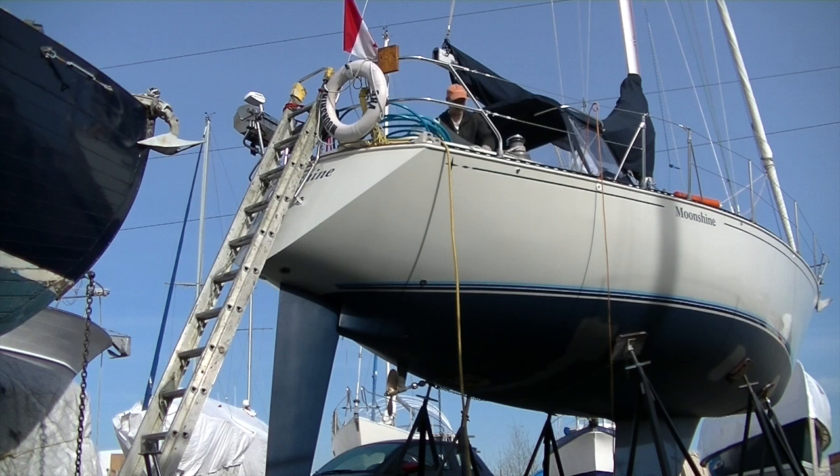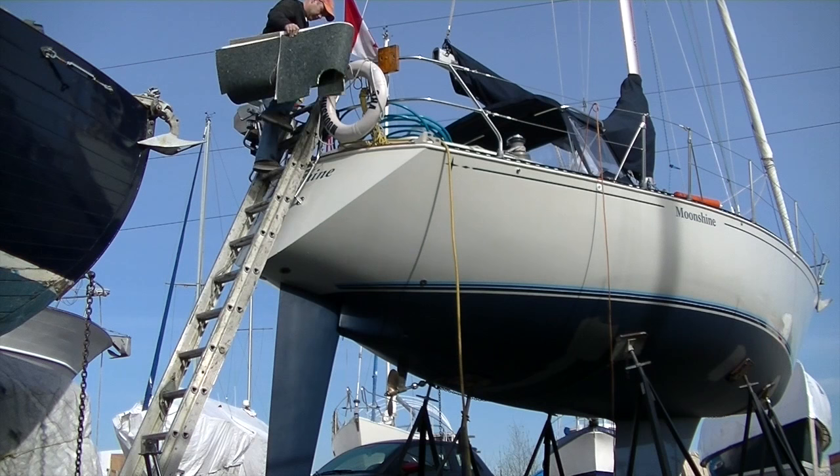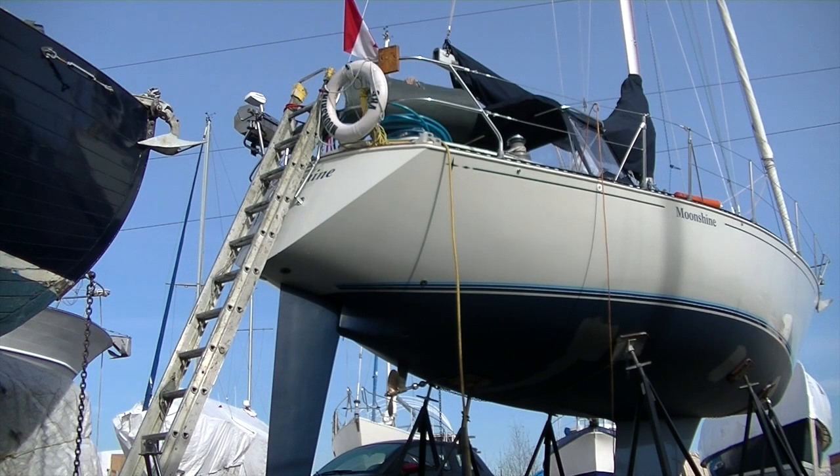One of the things I'm not going to miss about being on the hard is going up and down this ladder. I couldn't even count how many times I do that in a day.